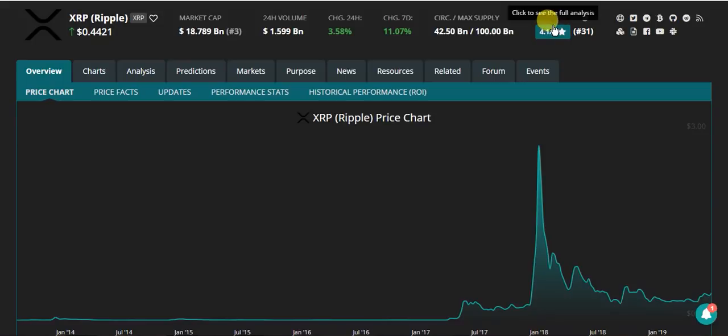And what I want to point out to you guys, our algo score is at 4.1 out of 5, so that's number 31 in terms of the algo scores where we're rated. So that's a nice clean score, doing well there. But what's so important is, do you see this chart? Once we started to make those higher highs and higher lows, you can see we made it all the way up to $3 here. That was the all-time high.